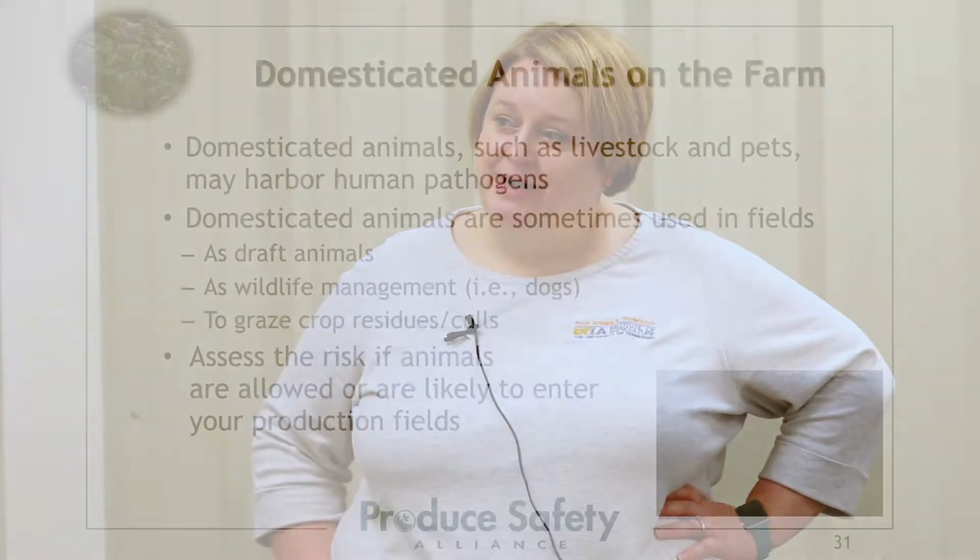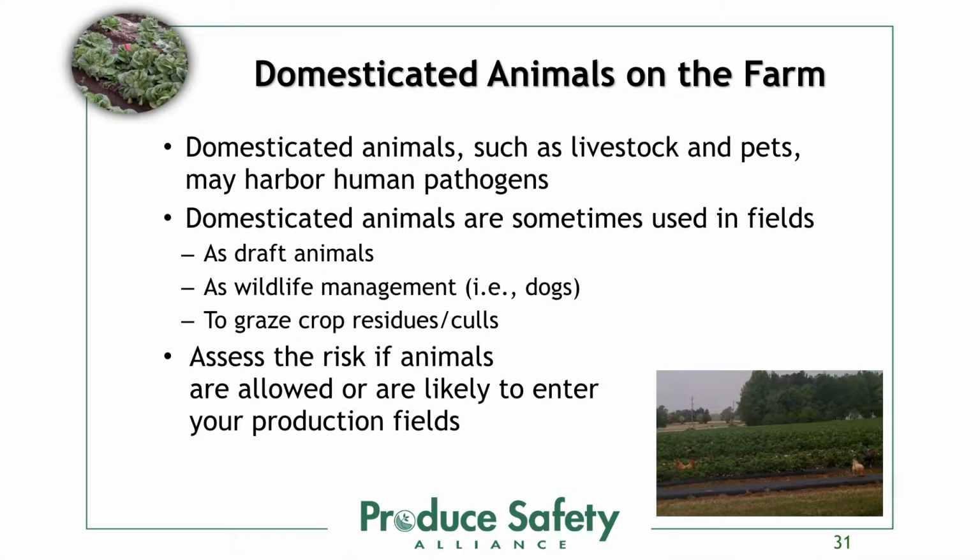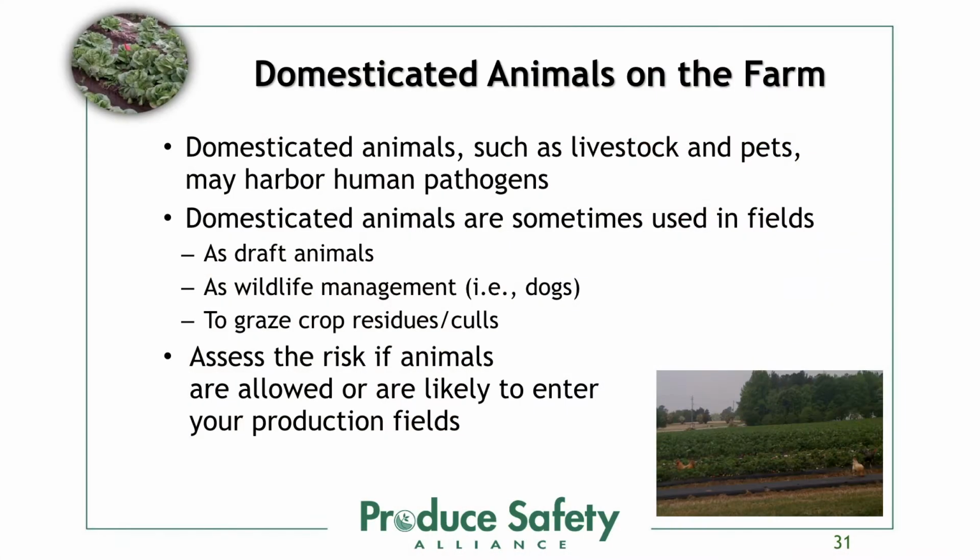We call our dog back there Rudy, but people love their companions, right? But in reality, they also can carry a lot of these bacterial foodborne pathogens. And again, you're not watching them when they're out in the field, so we're also trying to limit their access to the land, as well as your packing houses. We also have a history of domesticated animals being used as draft animals, and also as wildlife deterrents, because the dogs can run off the geese and things along those lines that may be coming in.